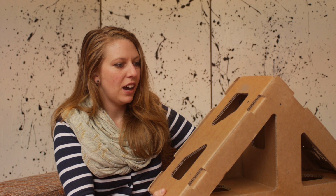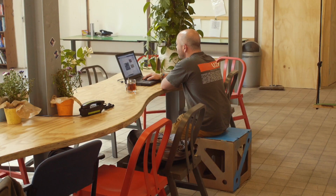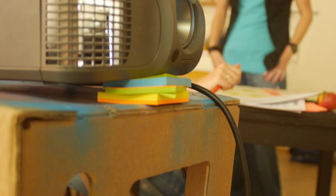The first impression I had was I liked that they were so light and that you could put them on top of each other and really make a wall out of it, or a chair or a little table. So you saw it at the edge of the room and students were using it to sit on, to play small games, to put the projector on it, to use it as a little table.